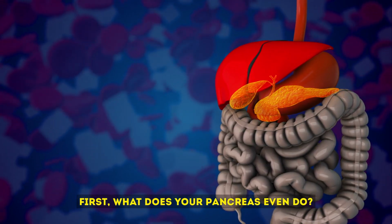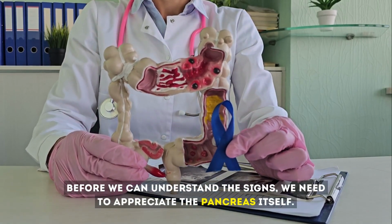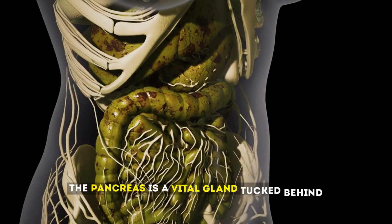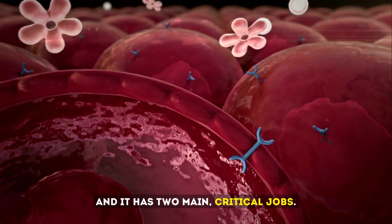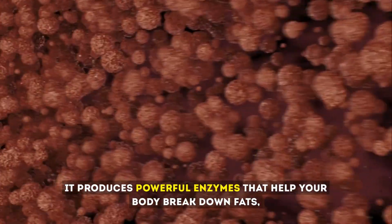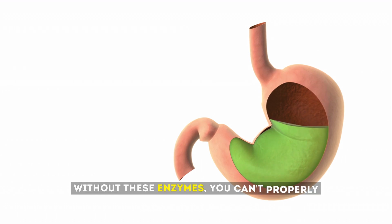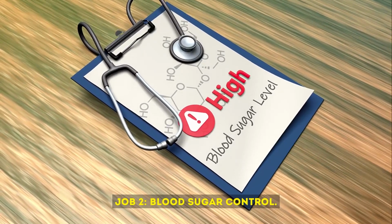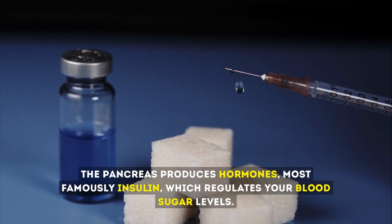First, what does your pancreas even do? Before we can understand the signs, we need to appreciate the pancreas itself. Most people know it's in their abdomen somewhere, but what does it do? The pancreas is a vital gland tucked behind your stomach, and it has 2 main, critical jobs. Job 1, digestion. It produces powerful enzymes that help your body break down fats, proteins, and carbohydrates in the small intestine. Without these enzymes, you can't properly digest your food. Job 2, blood sugar control. The pancreas produces hormones, most famously insulin, which regulates your blood sugar levels.